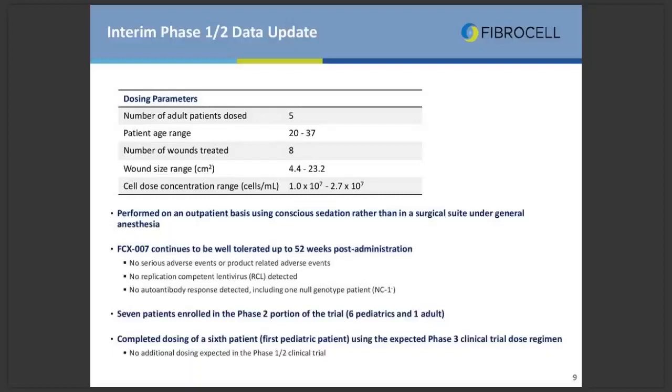From a safety standpoint, we followed patients out to 52 weeks. We have not seen serious events or product-related events. We haven't seen any sort of issues with the vector come up in patients, which is what RCL is. And then importantly, we haven't seen localized autoantibody responses, obviously introducing a protein that may be foreign to the patient because they haven't produced it functionally. So it was a concern, so we wanted to make sure we didn't see any immune responses.